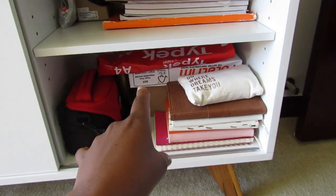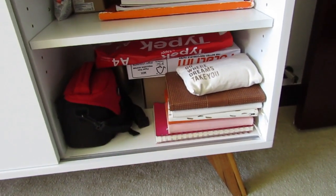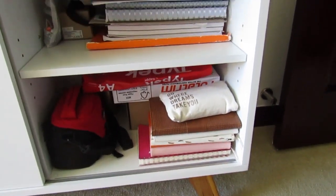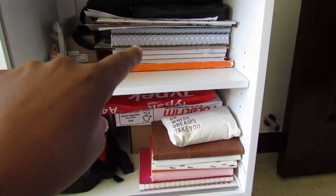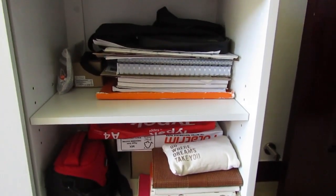And then we've got a little bit of stationery there, paper. I need to figure out how to store that much more efficiently, and notepads and that kind of stuff. We need to just declutter that. So I'll take you with me.